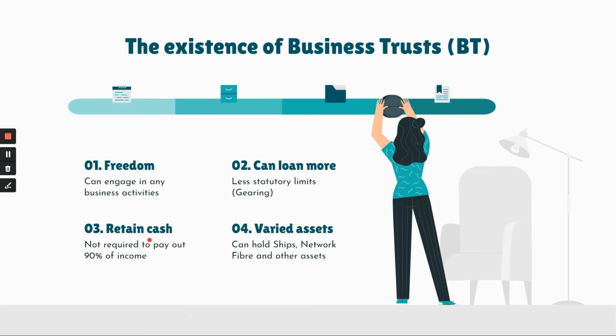And thirdly, business trusts are allowed to retain more cash because they do not have the mandatory requirement, like REITs, to pay out at least 90% of the taxable income. And fourthly, similar to the first point, they can own varied assets. They can own ships, they can own network fiber, etc. There's really no control or regulation on what they can hold.